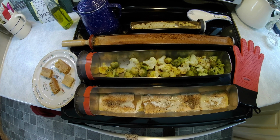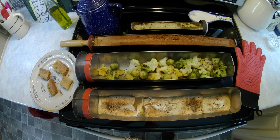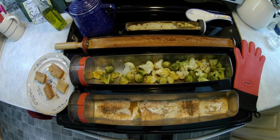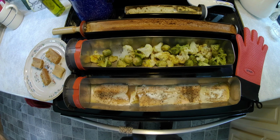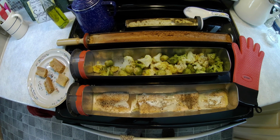Here is our solar cooked meal in the cooking trays for the most part. We still have the 4 cookies over here from the first GoSun Go experience. But now we have homemade focaccia bread warmed up, freshly baked cookies, freshly steamed veggies, and then of course the salmon. So let's plate this and sample it.